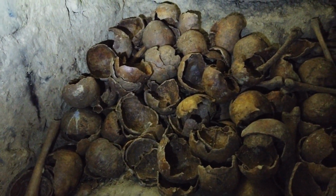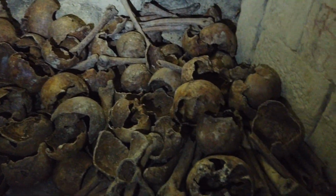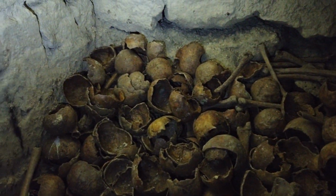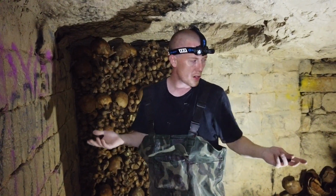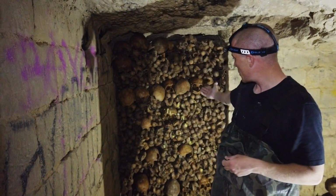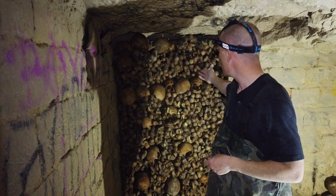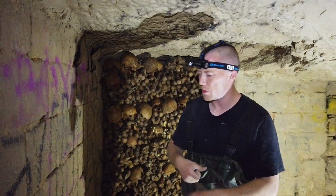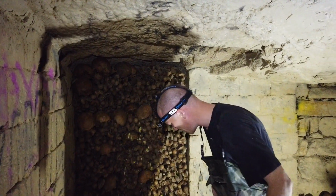I mean, these are just all primarily skulls. Gives you an idea of just how many people are down here. But yeah, let me explain a little bit more about this place. So, we are in one of the ossuaries. As you can see here, people have arranged the bones and the skulls. These are primarily femurs, because they're the densest bones in the body, so they lasted a lot longer.